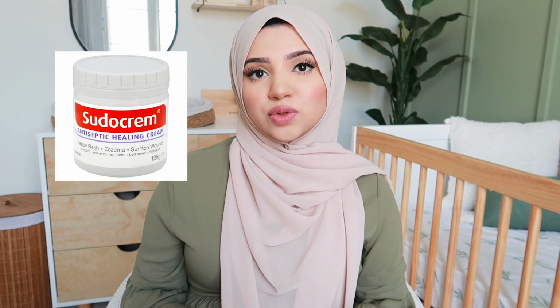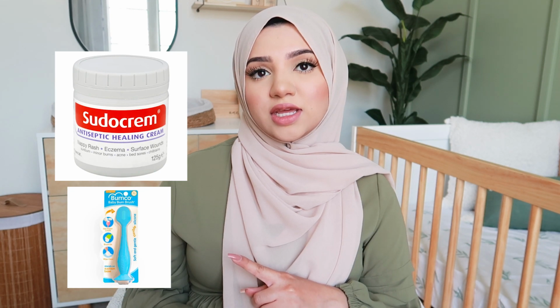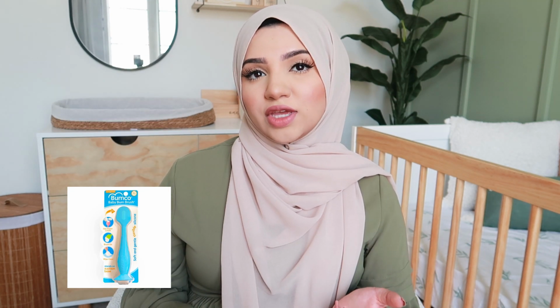It's just so much easier to use according to them, so we did end up getting a bunch of those. A waterproof changing station is a must. Ours is from Bouclairs. It is not waterproof. However, we are going to get a cover that is waterproof for it, just so that it makes cleaning up easier. For diaper cream, we went with Sudocrem, and we also got this spatula, which a lot of moms suggested to us. That way you don't have to get your hands dirty and you can just use the spatula, and it's just so much easier.